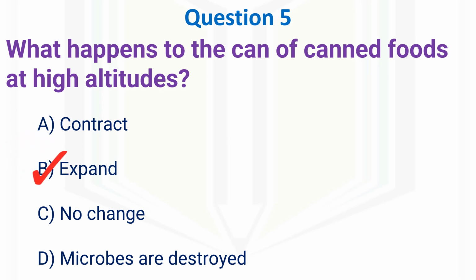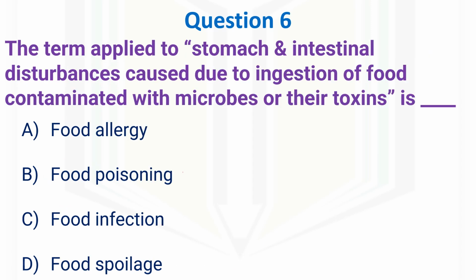At high altitudes, there is an atmospheric pressure difference which is created. The atmospheric pressure drops with the height. As the height increases, or as there is elevation, the atmospheric pressure drops, and hence the canned products can expand at high altitudes.